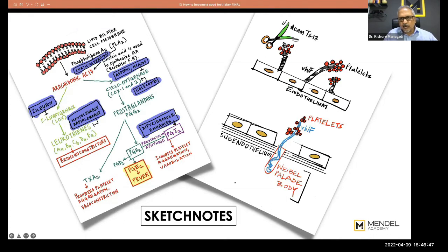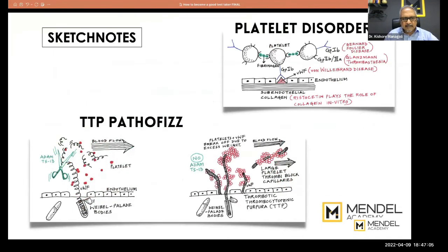And if it grows too long, you have the molecular scissors, which are called ADAMTS13, which chops off the extra von Willebrand factor. So all those kind of things. And this is the arachidonic acid pathway, which I have hand drawn. So the reason for this is another sketch note where I have used the same concept of the molecular scissors, ADAMTS13, to help you understand the disease called TTP, or thrombotic thrombocytopenic purpura.